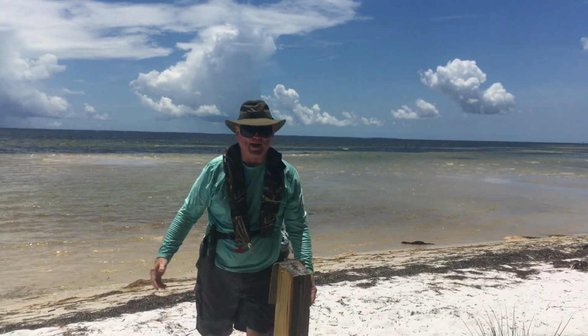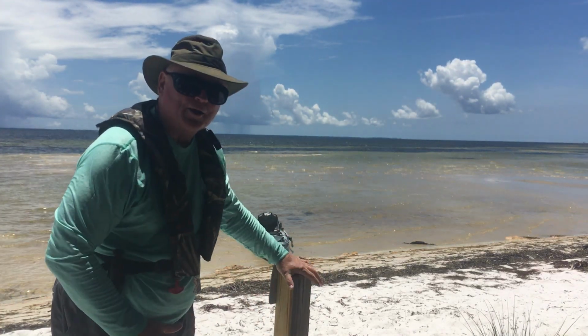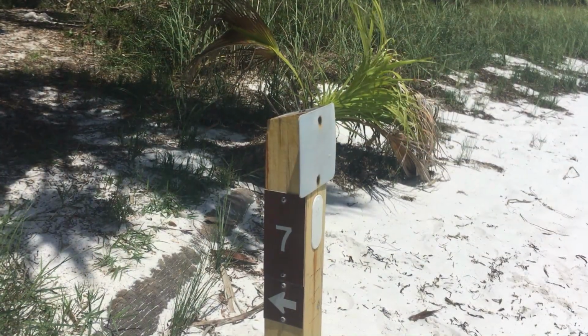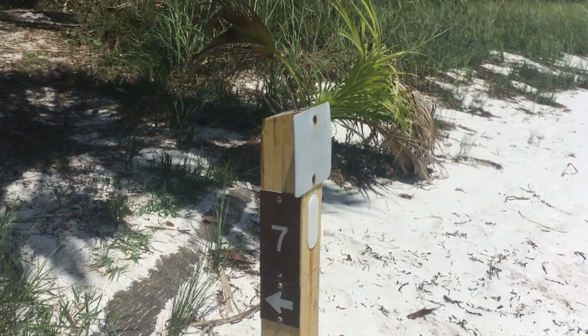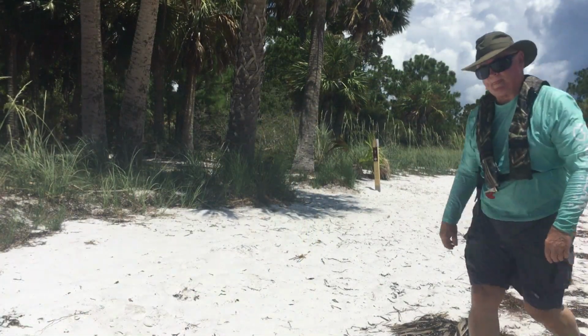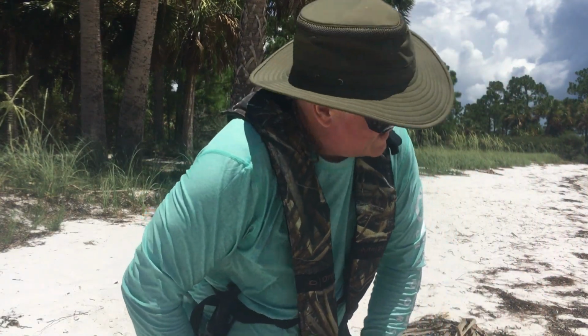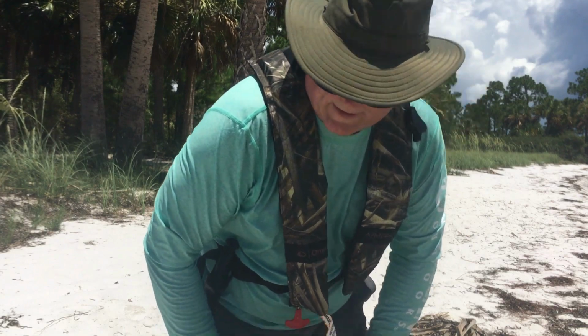Obviously the tide would be out, so I had to drag my boat up here. But we got here to campsite number 7. I'll have to unload it. It's so heavy to drag up on the beach.